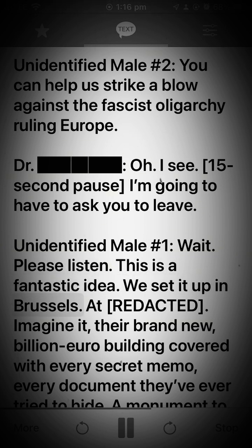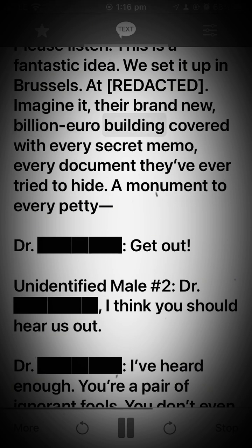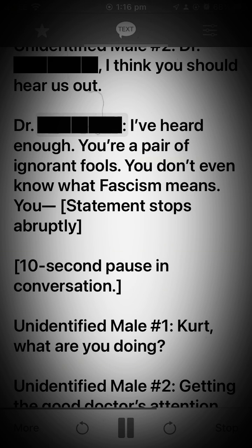We set it up in Brussels. At [redacted]. Imagine it. Their brand new €1 billion building covered with every secret memo, every document they've ever tried to hide. A monument to every petty... Doctor: Get out. Male 2: I think you should hear us out. Doctor: I've heard enough. You're a pair of ignorant fools. You don't even know what fascism means.